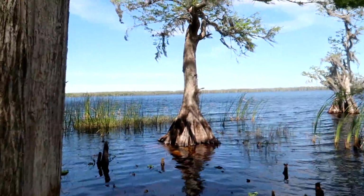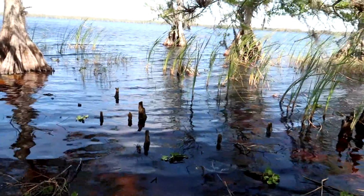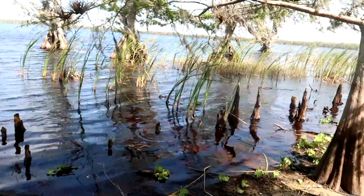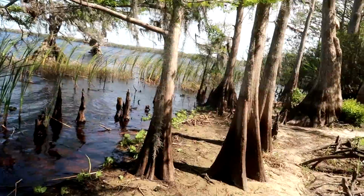So we made it to Lake Russell. Oh, this is so pretty here. It just smells like the water. Guys, don't go swimming here. The wildlife will eat you.